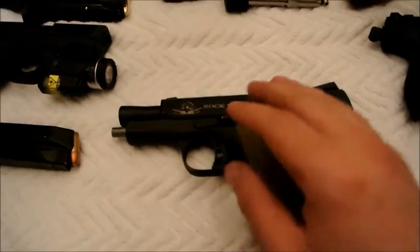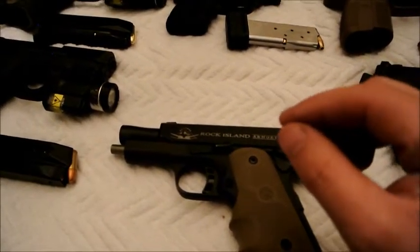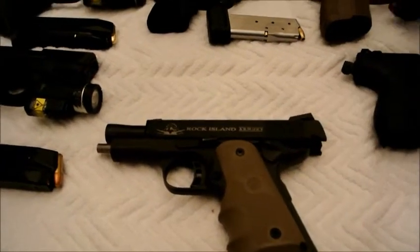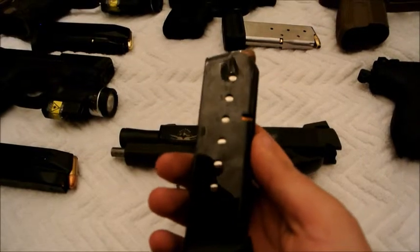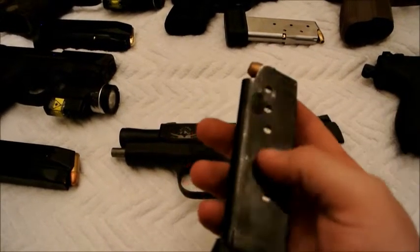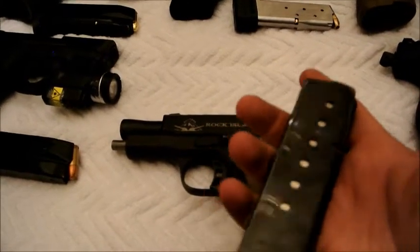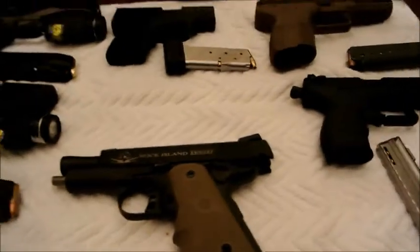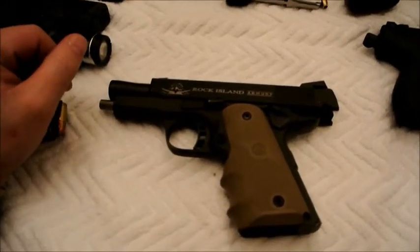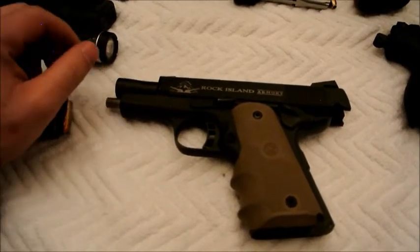Awesome knockdown power. The only problem that I have carrying this is firepower. Oh my gosh, I mean, 7 rounds and 1 in the tube. That's it. Unless, obviously, you carry another mag, so 15 rounds. 15 rounds, that's all you get. Some may say that's overkill. To me, I'd rather be over-prepared than dead. That's just me.